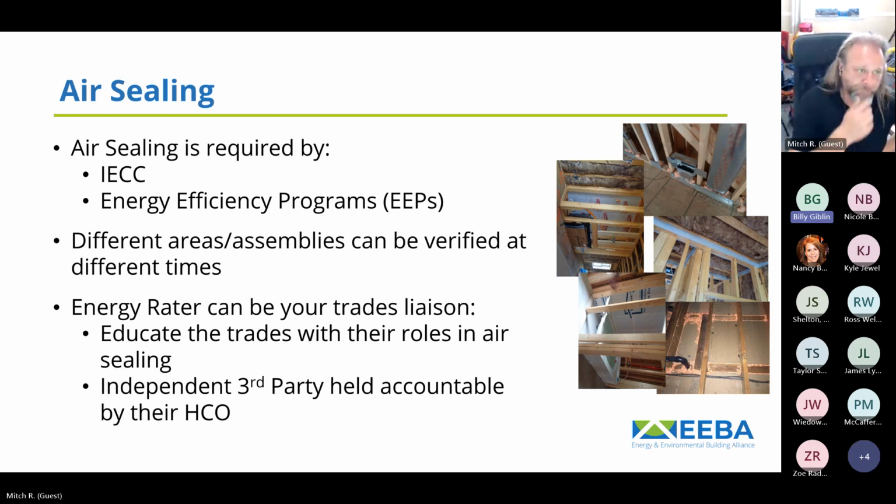Air sealing is required in general. With a HERS rating, it's really just measured by the blower door at the end; that is the only thing that goes in the model that reflects the air sealing. But a lot of code requires it anyway, and then definitely some of these Energy Star, Zero Energy, and energy efficient programs require it, and there's a lot of little specifics and details that need to be understood, not overlooked, and not undone by other trades coming in. Just some pictures of it there.